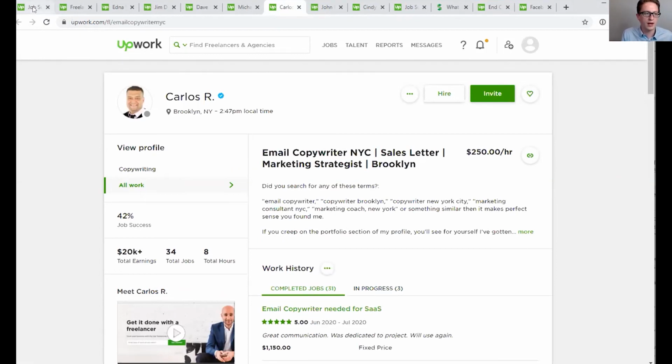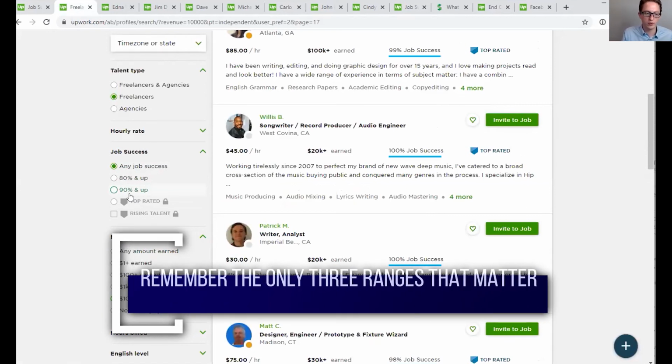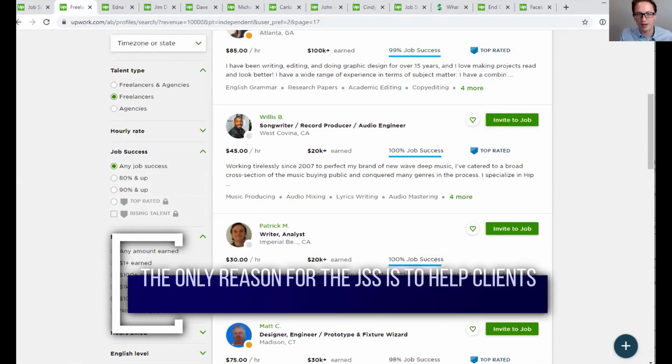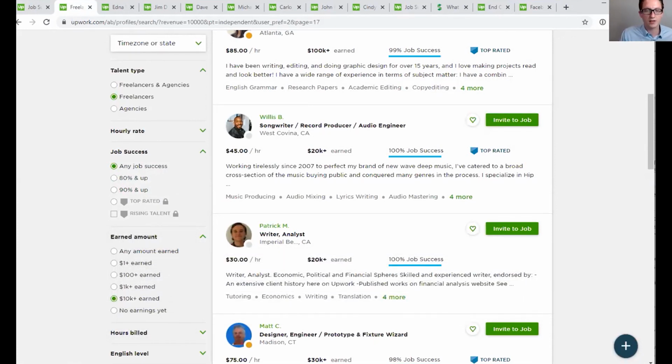And number 3, when you're looking at your job success score, 80 and up, 90 and up, those are the only 2 tranches that matter. There's no real difference between 91 and 99, and there's no real difference between 47 and 79. These are the only real tranches that matter. 90% and up, you can get top rated status, which has some other benefits to it. And finally, the only reason to have a job success score at all is to help clients use the Upwork platform more often. They're not for the freelancer's benefit, they're for the client's benefit.